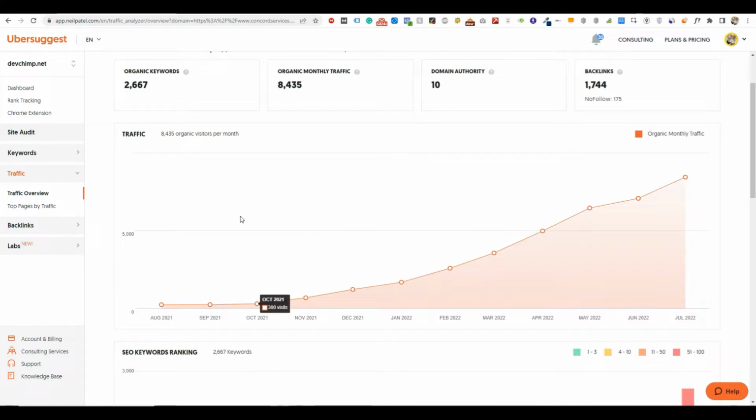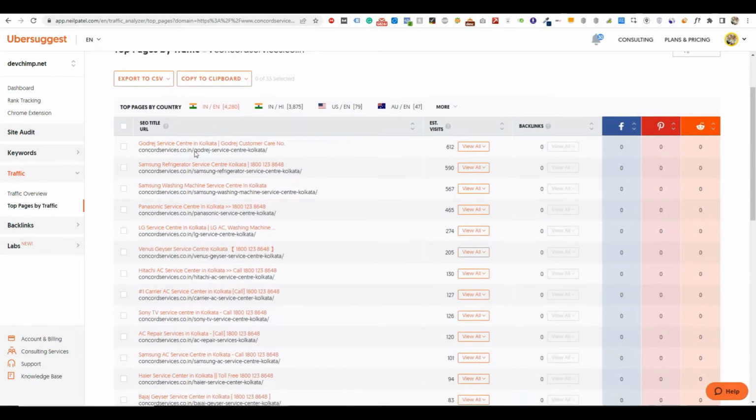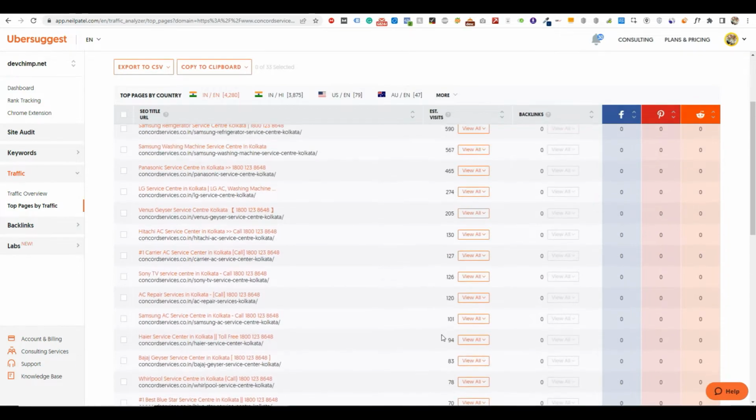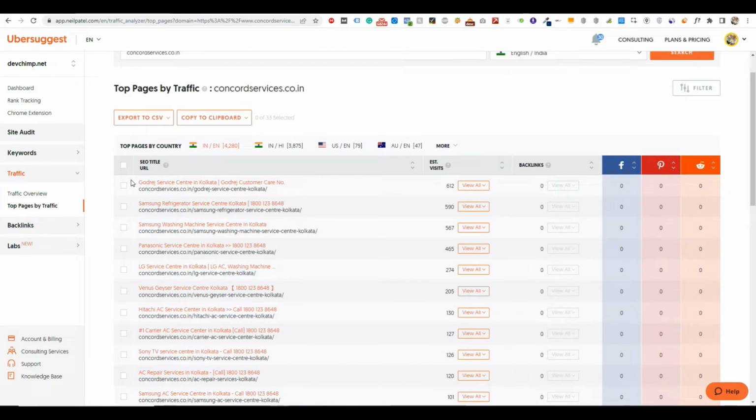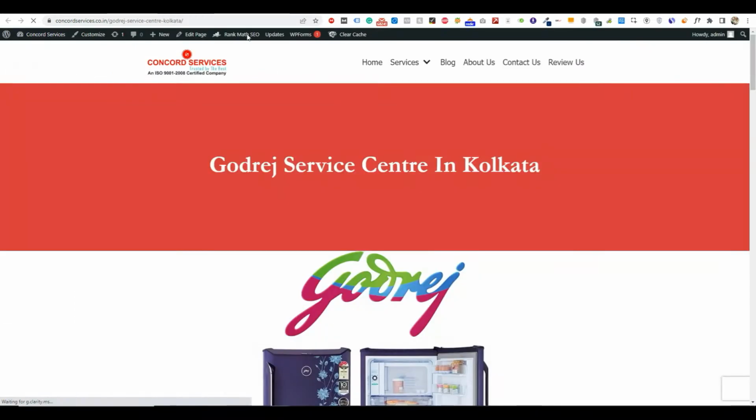Now the top pages getting traffic from Google. Let me go to the top pages. As you can see here, in India, these are the pages getting lots of traffic, because in the top 10 of the SERP it is currently getting more than 300 keywords ranking in the top 10 of the Google SERP in India, and these are the pages getting traffic from the Google search engine. And all these pages are highly competitive from an SEO perspective, because these are branded keywords.